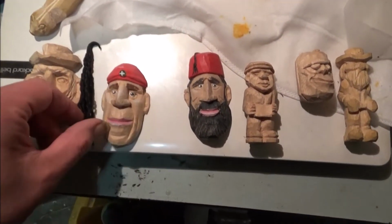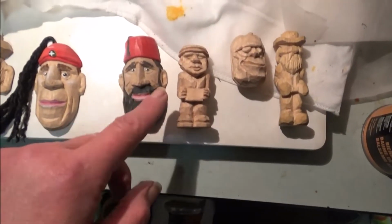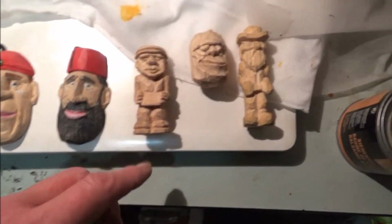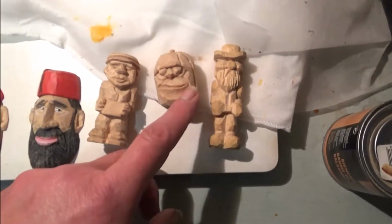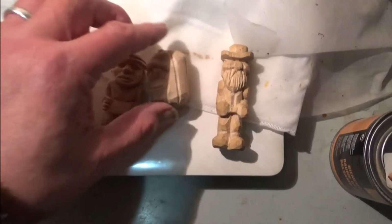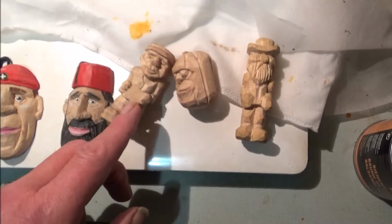This one, I've got to wax it and I've got to stick this in. That's a Greek god. A little guy in a fez. And these are some stuff that have been on the side that just need painting up. Lots of things going on. Going to be more obviously carving and workshop stuff over winter. If you're interested in that, let me know.